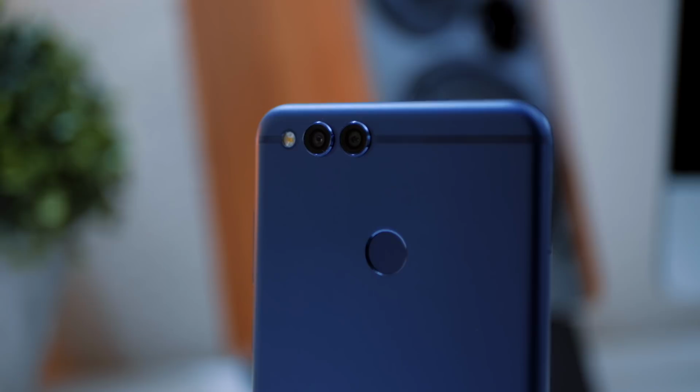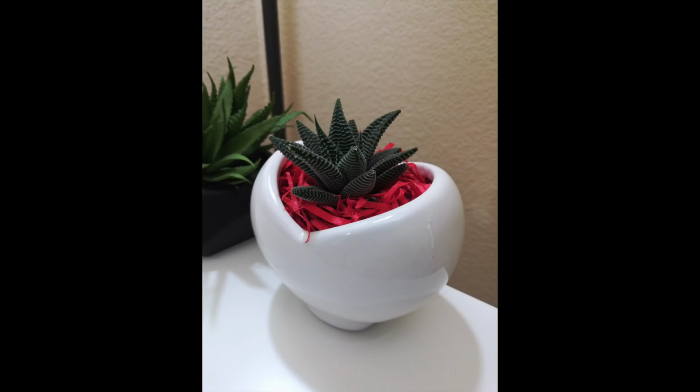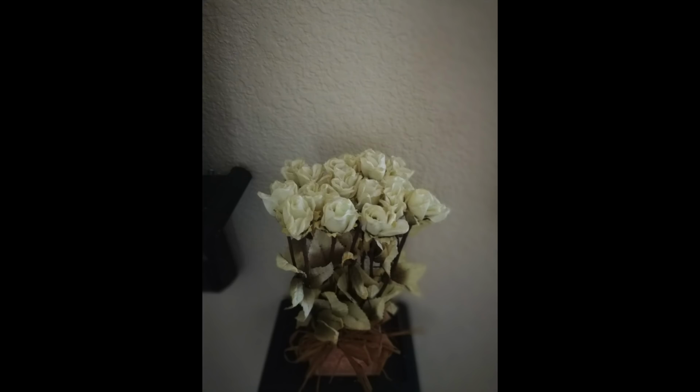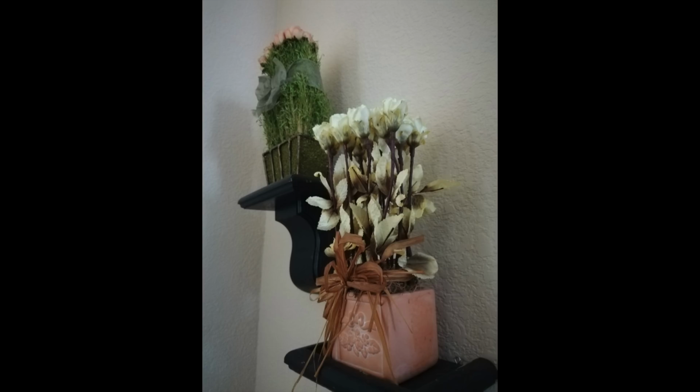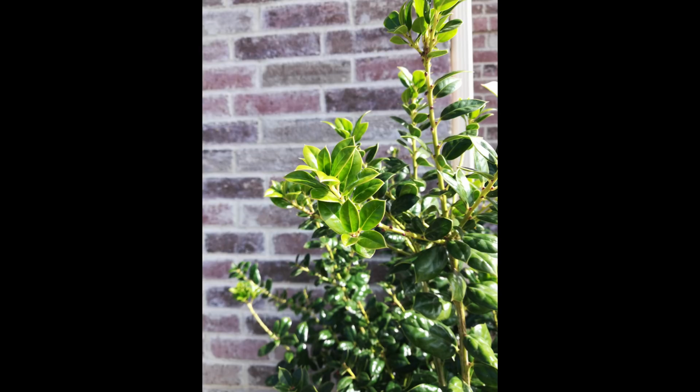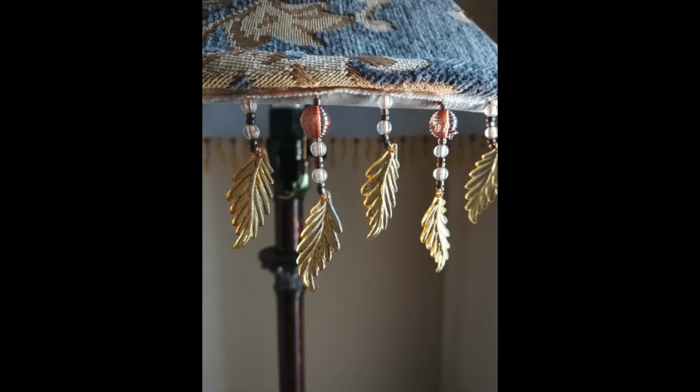Now, they're not perfect, and I wouldn't compare the results you get with just regular shooting or portrait shots with what you can get on a Galaxy, an iPhone, and especially the Pixel. Pictures do tend to be a bit soft, sometimes they lack in color, and you can pretty much forget about low-light selfies. So while results are more hit or miss than anything, again, they are usable and you really can't complain because of what the phone costs. And that's really the theme of this device.